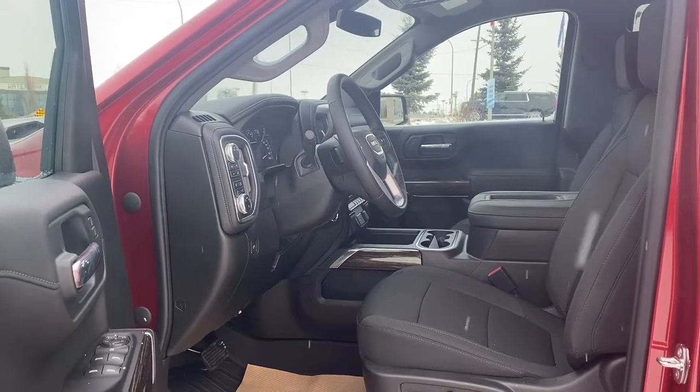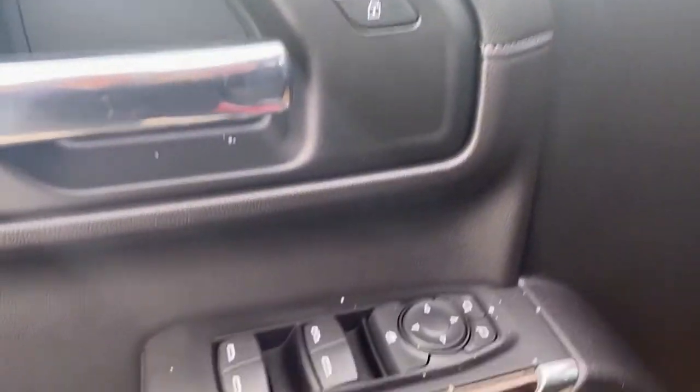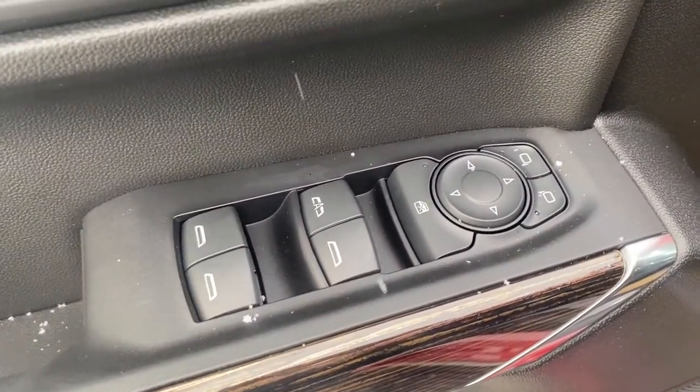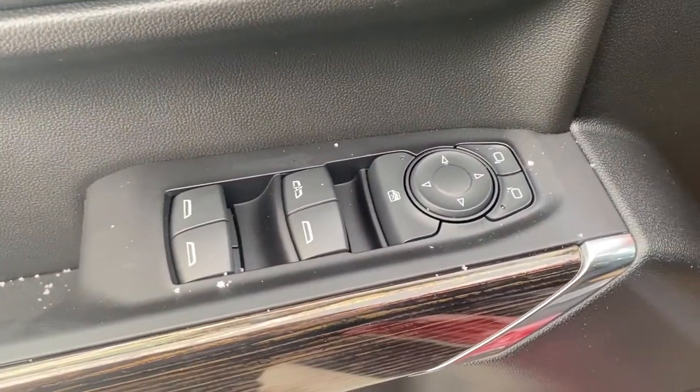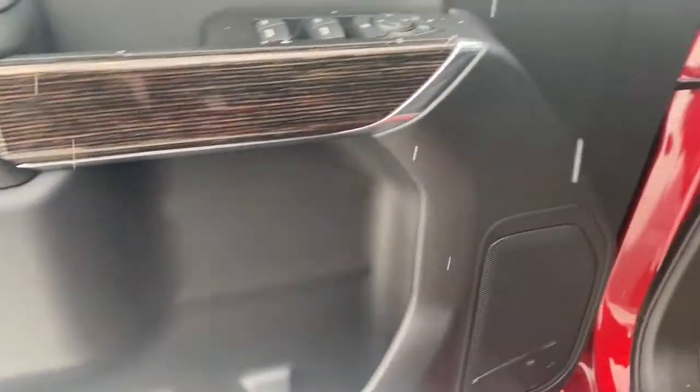We're going to start by taking a look inside the front of the Sierra. The driver's door has power door locks, power windows with an auto express window, power adjustable side mirrors, the child lock button, wood trim, door storage with a cup holder and a door speaker.